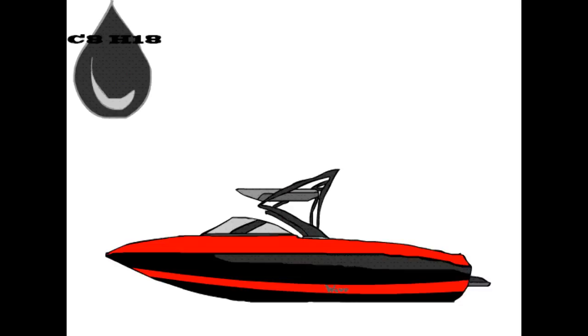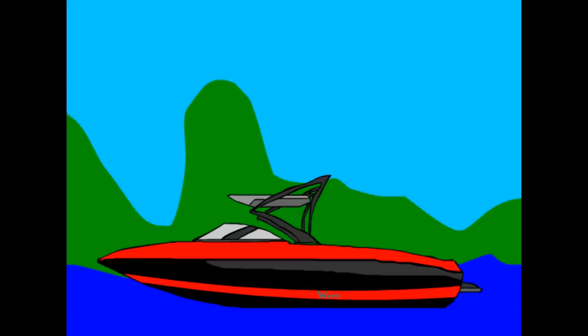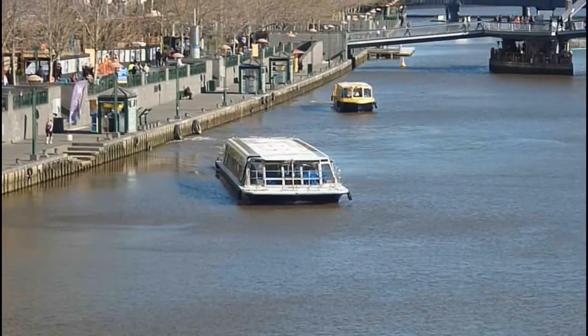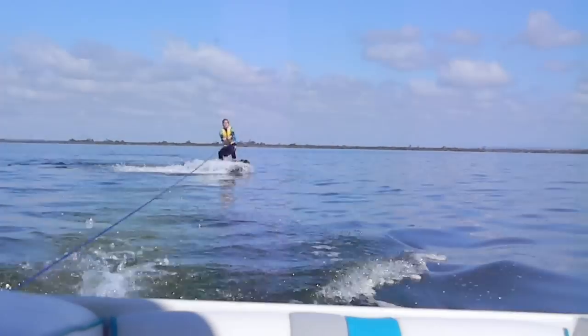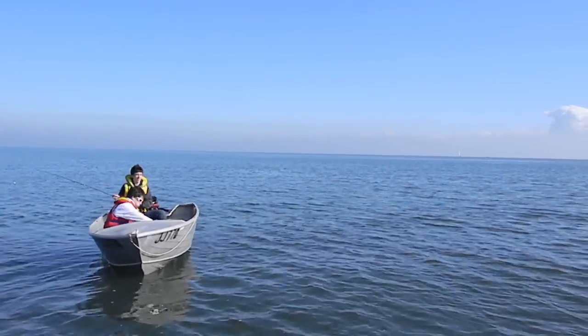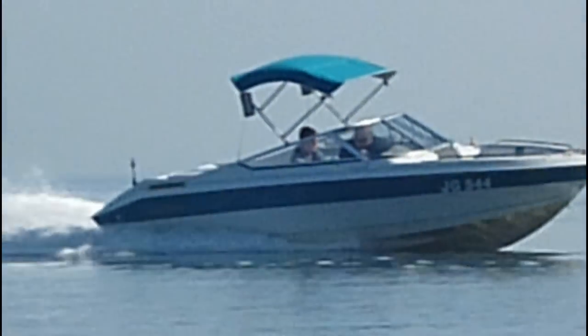These are broken down into two categories, power and sail. Power boats utilize fuel and oxygen to create power, which the engine uses and turns into motion. Power boats are used for ferrying, sports, fishing, and a relaxing day out in the bay.